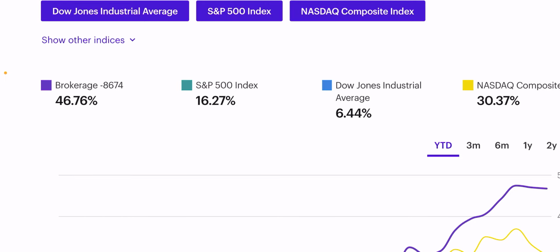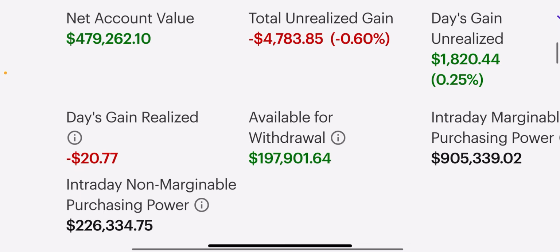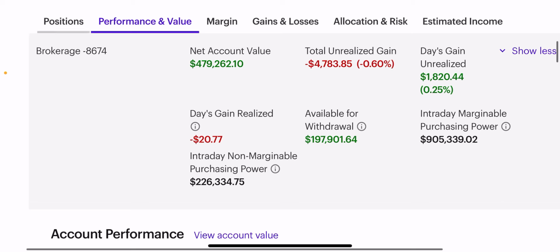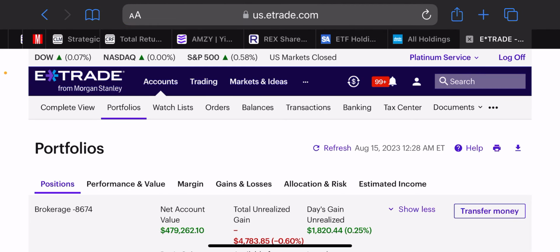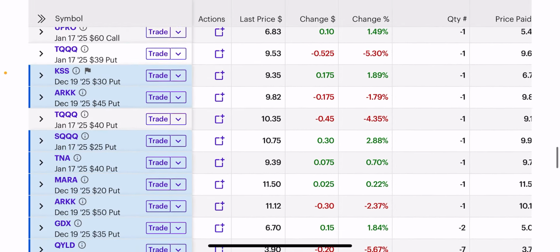When you use margin like I use, just a fraction of the margin, okay? For every $1 you put in your account, you get $4 of purchasing power. So I just use a fraction of that number to get ahead, to get the dividends that you're seeing of over $100,000 per year, and to get that performance of 47% being up for the year.